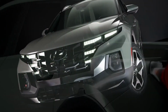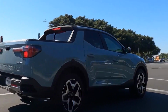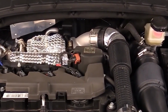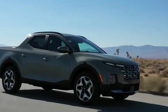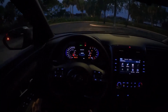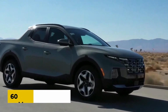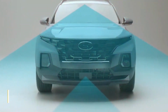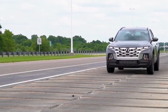But don't let its compact frame fool you. The Santa Cruz's refined ride and agile handling, especially evident in the top-of-the-line limited model, will leave you in awe. The standard 4-cylinder engine already provides more than adequate performance, but the turbocharged option transforms the Santa Cruz into an absolute joy to drive: responsive, thrilling, and packing plenty of power. In fact, with the turbo engine, this beast can rocket from 0 to 60 miles per hour in a mere 7 seconds, delivering an exhilarating amount of zip that'll leave you grinning from ear to ear.